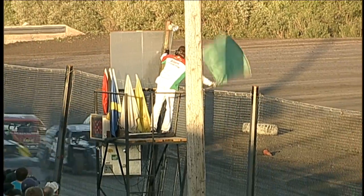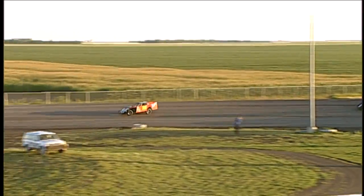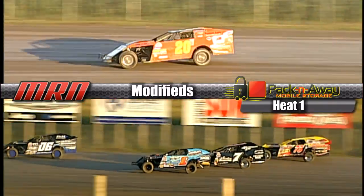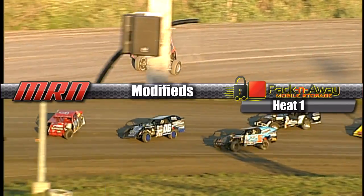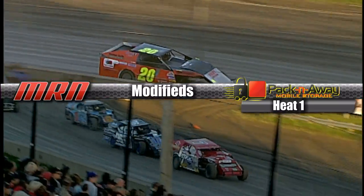Here we go. We are racing once again, ladies and gentlemen. The 20 car, Kevin Sexton with a huge lead. And Greer having a little problems on that top end of the track. Wowee, Kevin Sexton powering his way right to the front.